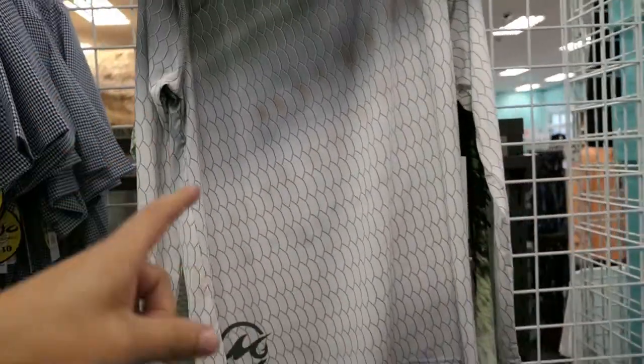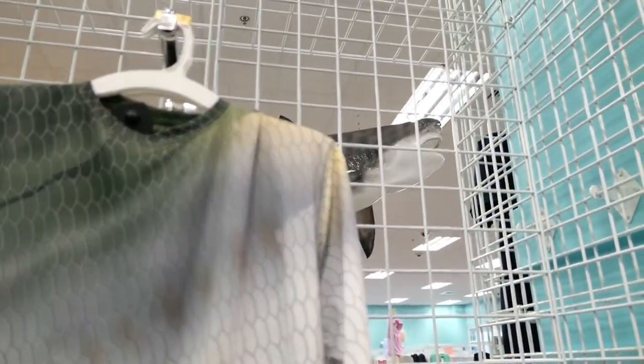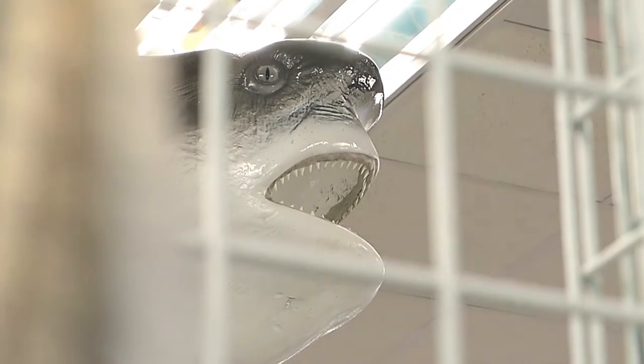Well, I don't know about you, but to me, this seems like the last thing you would want to do. This looks like scales on a fish. The last thing you would want to do is look more like a fish when you're in the water. Unless this guy's the one who designed this shirt. I bet he is. Look at him. Oh, he's looking so smug. He's like, ha ha ha, you silly humans.